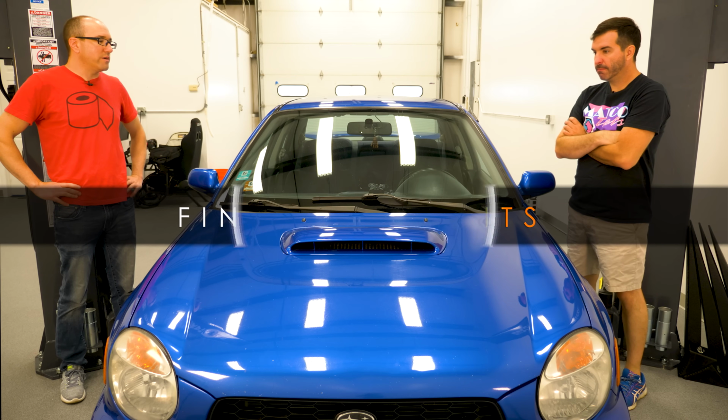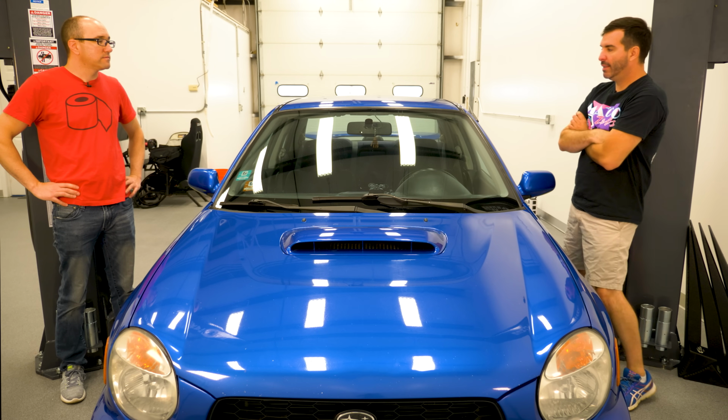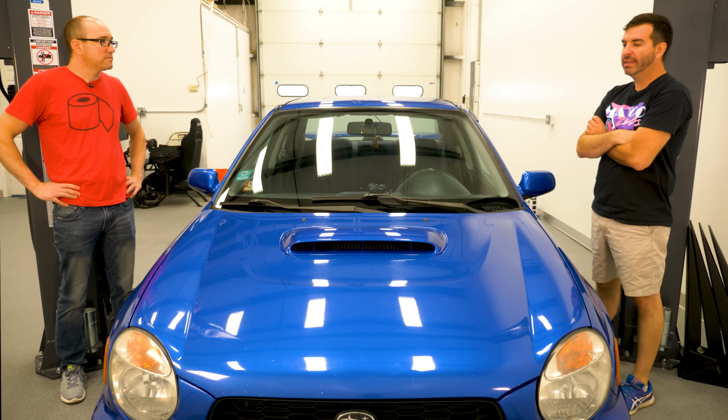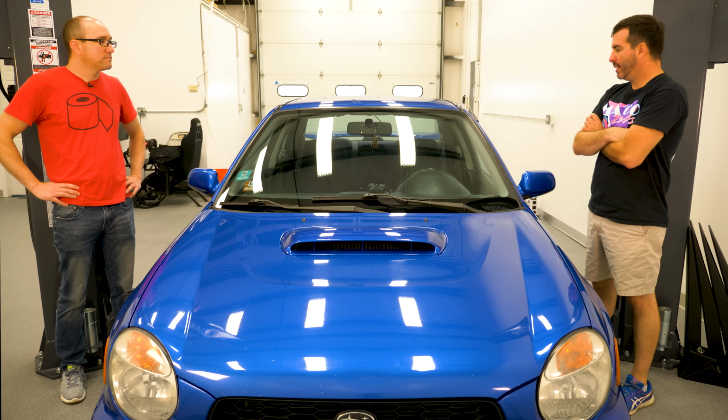Do you have any final thoughts about this generation car? Yes. Growing up, I used to have a lot of muscle cars, Novas, Chevelles, Pontiacs. Those cars were fun because they were super simple, and they just had high horsepower engines, and it was just a fun car.